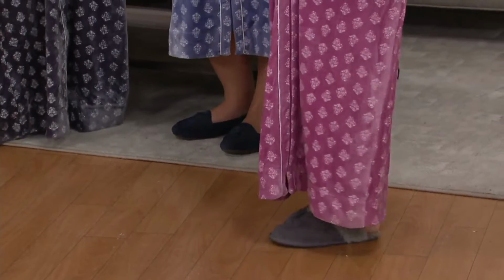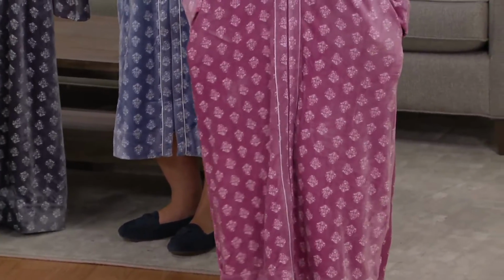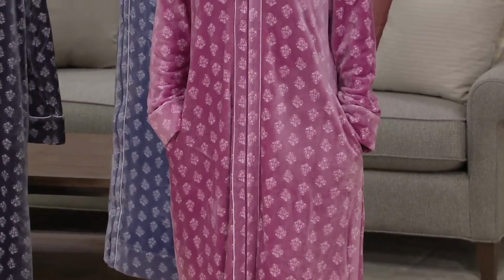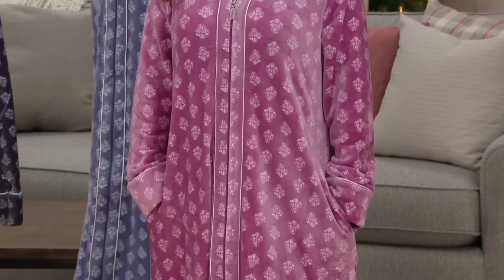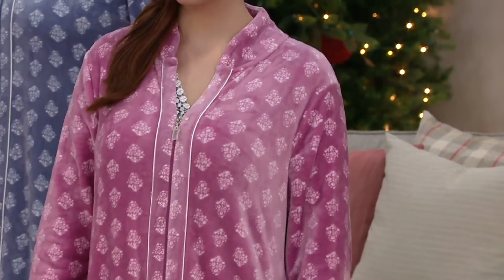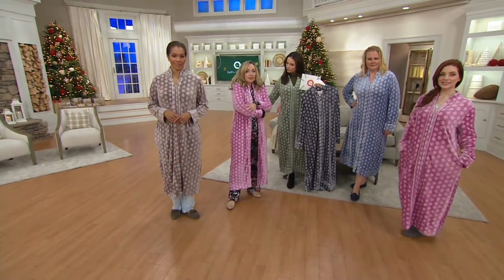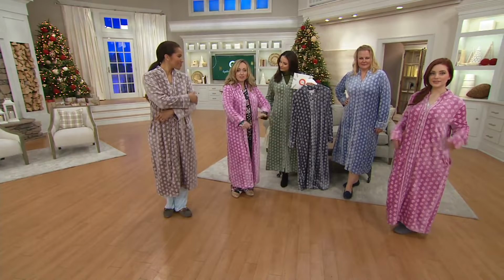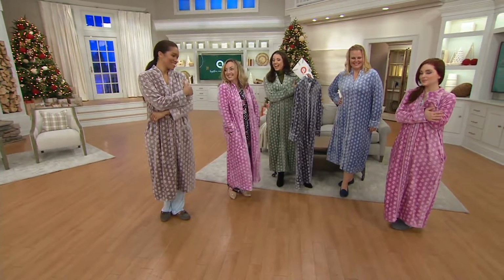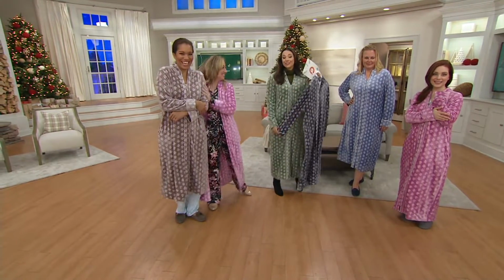So this one is our stretch velour fabric. A zip front robe is always our most popular silhouette because it gives you that added security. You don't have to have anything under it, but if you do choose to wear it layered over your favorite pajamas, as I am and some of the girls are, you don't feel too heavy and cumbersome. It has that stretch, so you can certainly layer it, and it just feels so good. It's like getting a nice hug. Yay! That's exactly what it feels like.